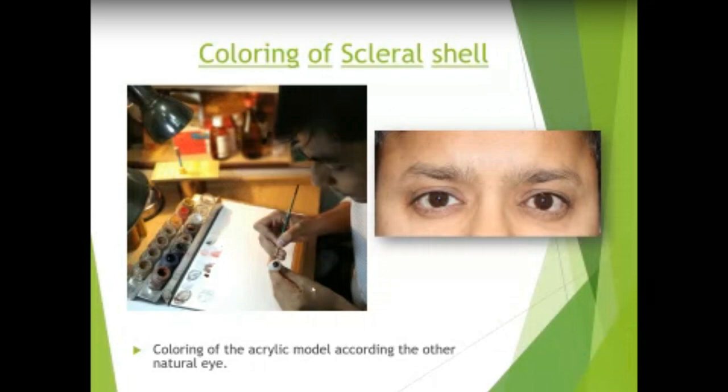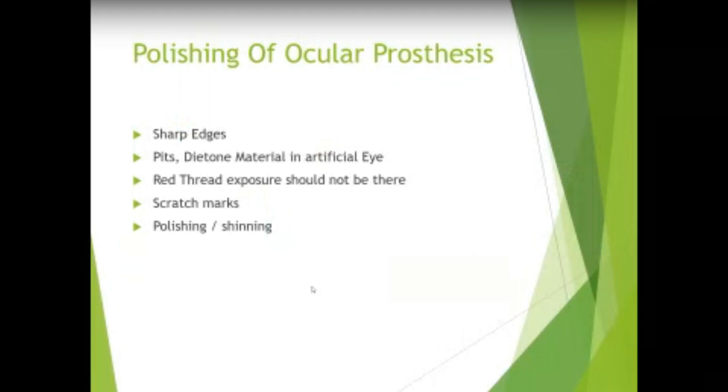The shell was laminated with clear acrylic after multiple stages of polishing, and the final shell was tried in the patient's eye. Once the patient was comfortable and satisfied, the final shell was dispensed to the patient. For polishing, we need to check the main points: sharp edges, pits, dye stone material in the artificial eye, red threads, and exposure should not be there; scratch marks should be absent, and the polish should be shining.